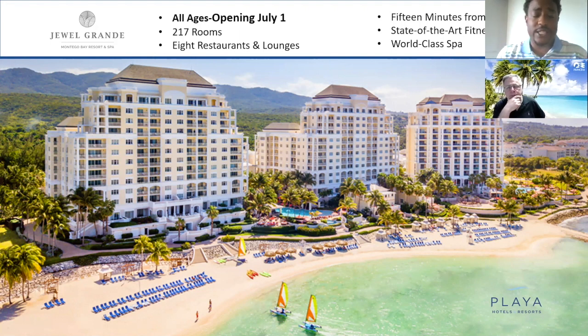Each of those suites and villas come with a fully equipped kitchen, full dining area, full refrigerator, stove, and also a butler assigned to each of those rooms. In building 3, that will house all of our junior suites. As you can see by the picture that you're currently looking at, all of our rooms are ocean view. There's not one room on this resort that actually faces the mountains.